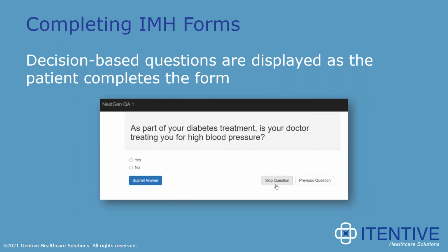So as I mentioned, those questions on each form are really decision-based. So the number of questions and what specific information is asked of the patient is really going to depend on the patient's answers. So the benefit is if the answer is no or doesn't apply, they're not filling out a 4-page form. Again, it will stop and it'll move on to the next set of questions.